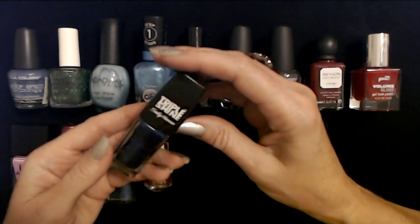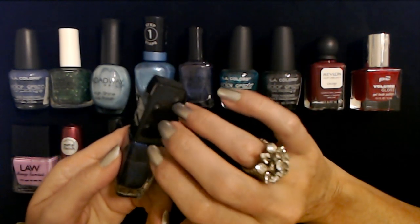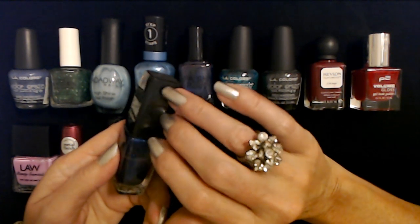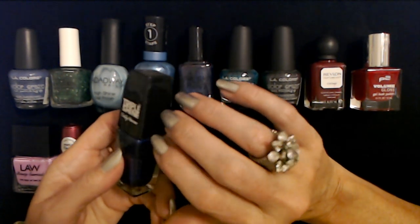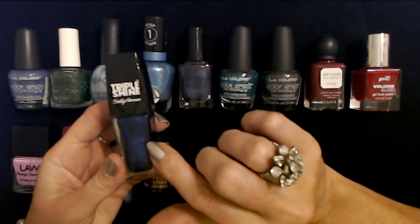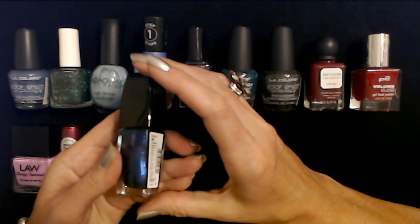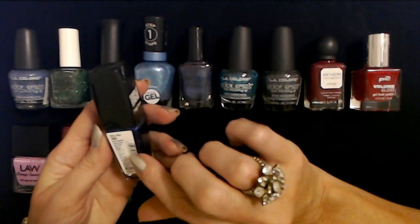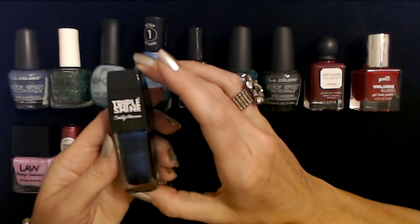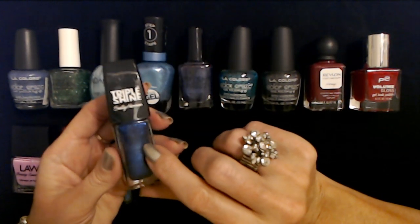And these, I found these at, I think, either Walgreens or CVS. They were on clearance and they were maybe $1 apiece. This is Sally Hansen Triple Shine, and I think I actually bought two of these by mistake. I got two of the same color. This is Wavy Blue, and it's shiny, but it also has little sparkles in it.